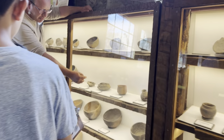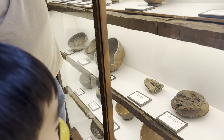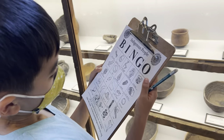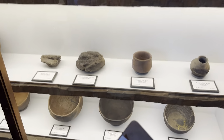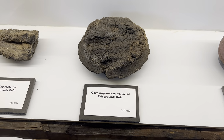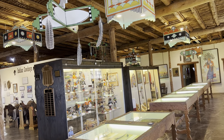Can you tell me what those impressions are in that jar lid? What is that? Is that dinosaur? Wait, no. That's corn. Oh, corn. Yes. Corn. So corn impressions are there. And the reason being, they get a pot not too different than these guys. They pack it full of corn, and then take the clay mud and seal it. What you're looking at is ancient Tupperware. You guys know what Tupperware is?